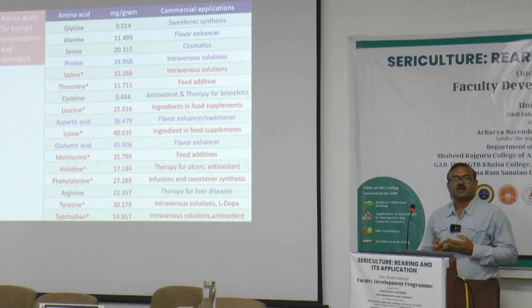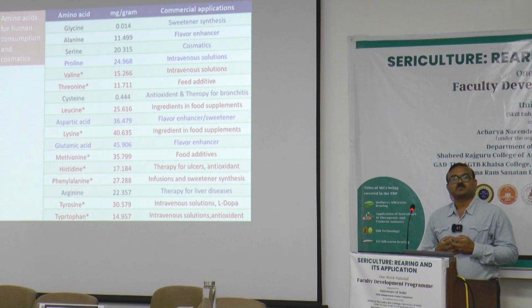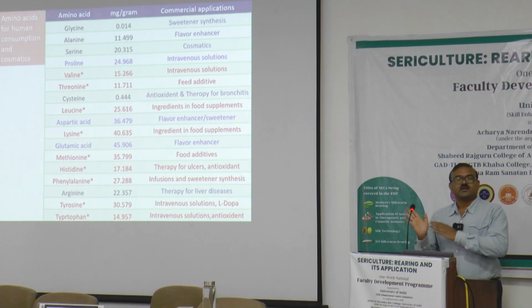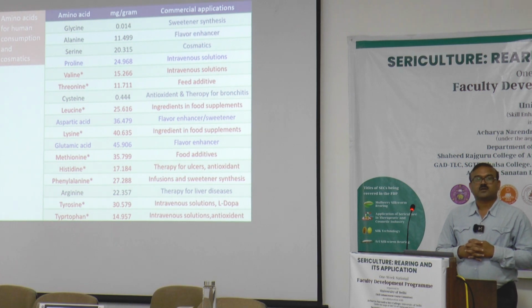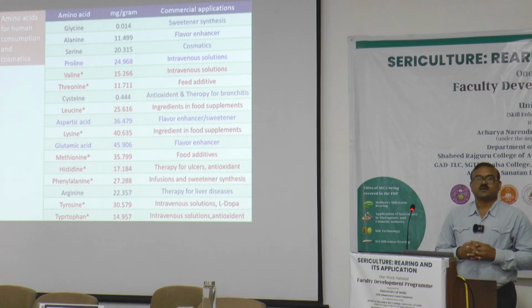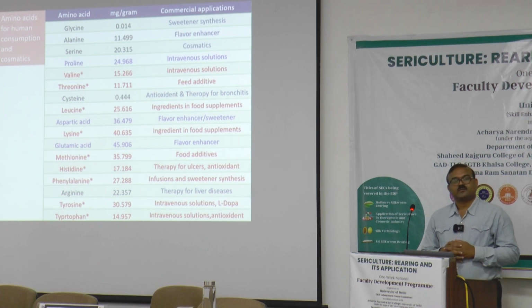Is there any comparison of amino acid profile between larvae and pupae? Difference is there. The role of serine is very important. Larvae contain silk glands and silk protein, but in pupa silk protein will not be there. Now there is no use of silk protein, that's why the consumption of serine is very low in case of pupae. Their composition will vary. Ideally, serine should be very high in larvae, because larvae need a lot of serine for the production of fibroin and sericin.